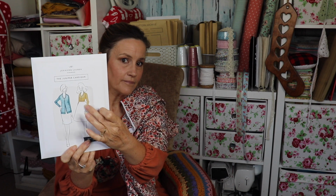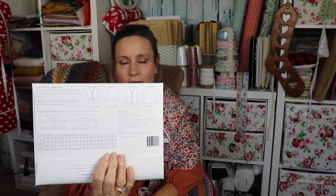And what have I got planned, I hear you ask? I have got planned the Juniper cardigan by Jennifer Lauren. And I'm going to go for the shorter cropped version. I just thought that would be so cute for the autumn and winter. I just love it. And obviously you've got the 2 lengths to choose from, but I thought, yeah, I'll go for the shorter cropped version in this. And as I say, go great as a little cardigan over some linen pants, or even over some dungarees. You know, you want a little bit of a layer in the autumn winter. I just thought that would be perfect for that. So I'm really excited to get that done.